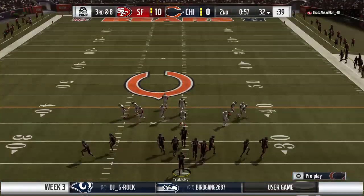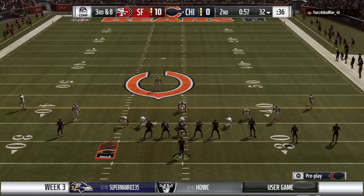The Bears on third down, just 1 for 3 thus far. This is 3rd and 8.